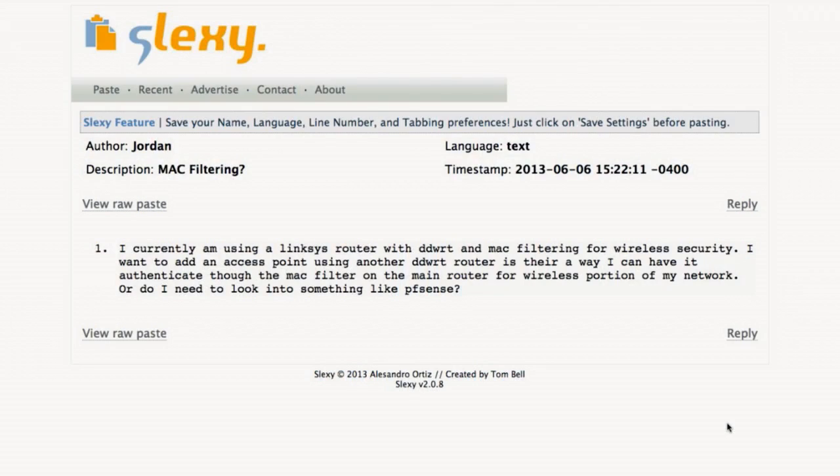Jordan says, I'm currently using a Linksys router with DD-WRT and MAC filtering for wireless security. I want to add an access point using another DD-WRT router. Is there a way I can have it authenticate through the MAC filter on the main router for wireless protection for the wireless portion of my network? Or do I need to look into something like pfSense?